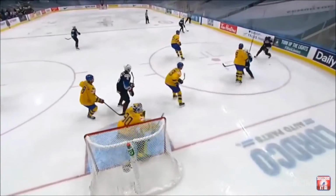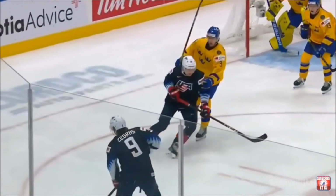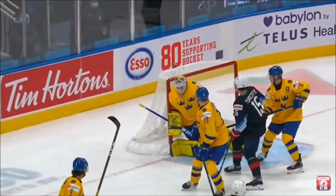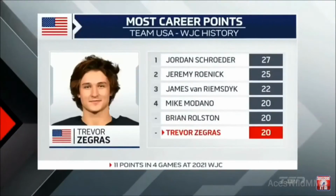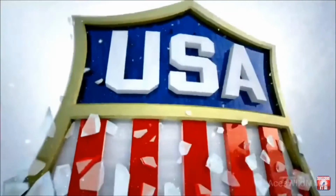Large rebound off the deflected puck. This is on the boards from the outside hash mark. Even if you don't want to take Alnefeld out. Trevor Zegras was picked 9th overall by Anaheim in the 2019 draft. He's now tied Mike Modano and Brian Ralston for 4th on the Americans' all-time point list at the World Junior. Jordan Schrader, who played in 3 for Team USA, is the leader at 27.